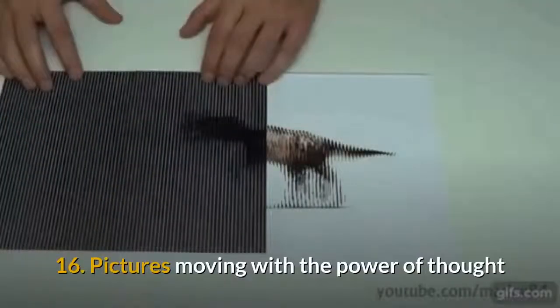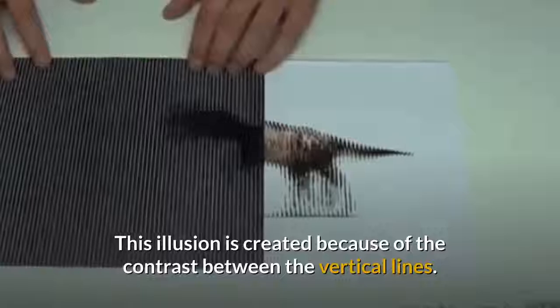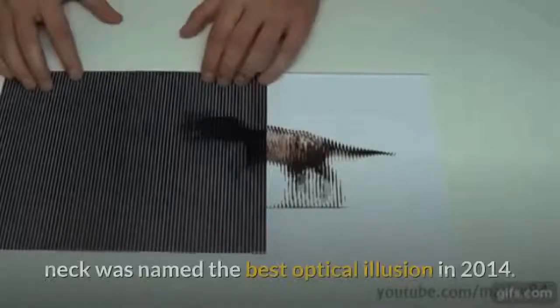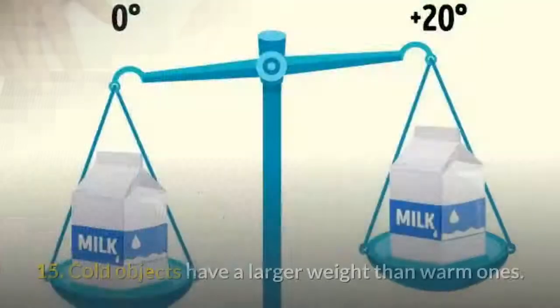Number 16. Pictures moving with the power of thought. This illusion is created because of the contrast between the vertical lines. With the animated video stopped, it is possible to see this. The illusion where the animated pigeon is moving its neck was named the best optical illusion in 2014.